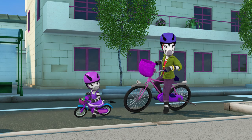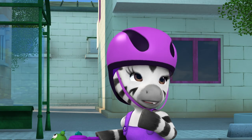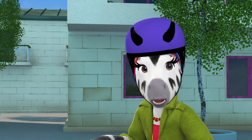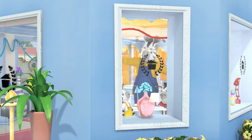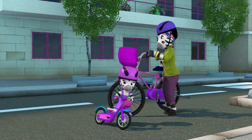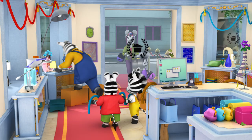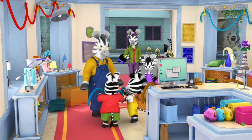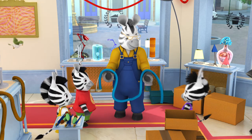Zoo's Grandpa. What is he doing in the shop window? I think he's trying to display things. He's quite artistic. Look, Zack and Zoo are inside too. Let's go and see what they're up to. Ah, our first customers. Hi, Zoo.